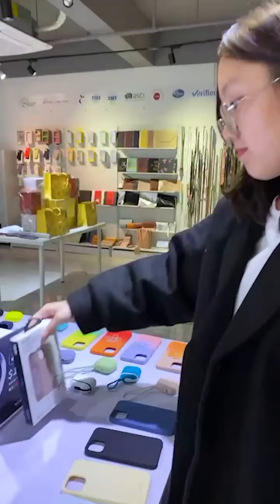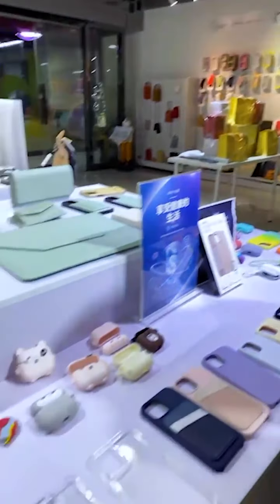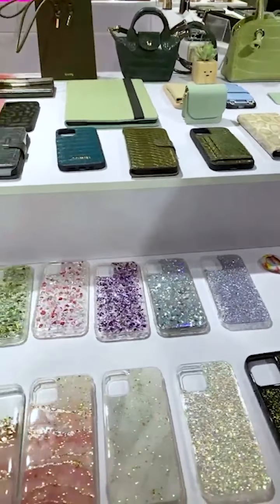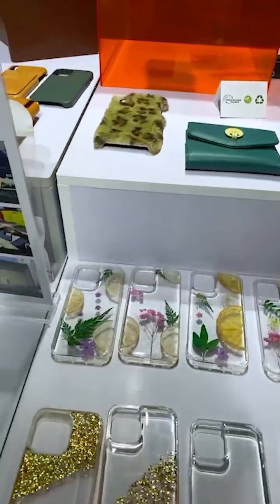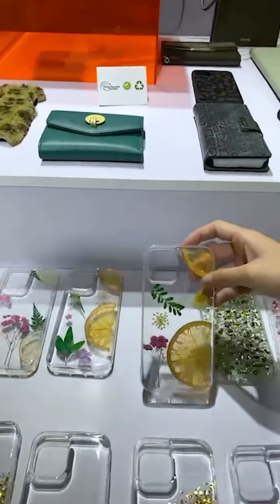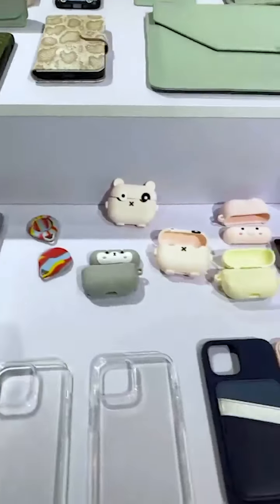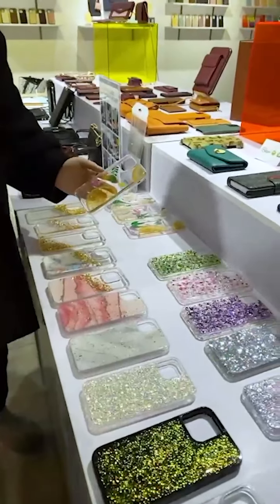Yes, okay. And wow, as you can see, the next one, wow, it is really eye-catching. So eye-catching. Can you introduce it to me? Yeah, I'd like to say this one is really popular recently. First, we call it epoxy cases. Oh, epoxy. What's the difference?